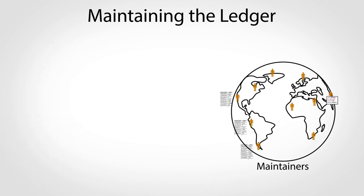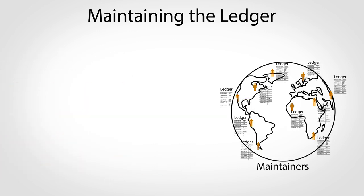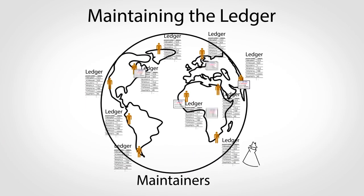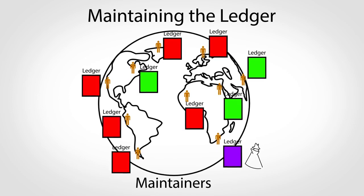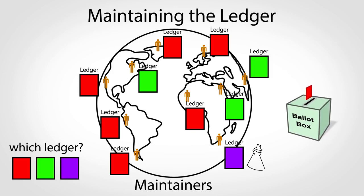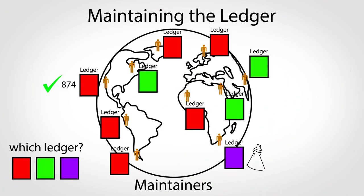Each maintainer keeps a personal copy of the ledger and updates it whenever they receive a new transaction with a valid signature. With ledgers spread all over the world, traffic delays and occasionally fraud can lead to differences in those ledgers. So how does the world decide which version to use? Like in other democratic systems, there's a vote, but it's a bit different than a typical ballot system. Maintainers vote by trying to solve a special puzzle based on their version of the ledger. The first person to solve a puzzle announces their solution, and everyone updates to that version.